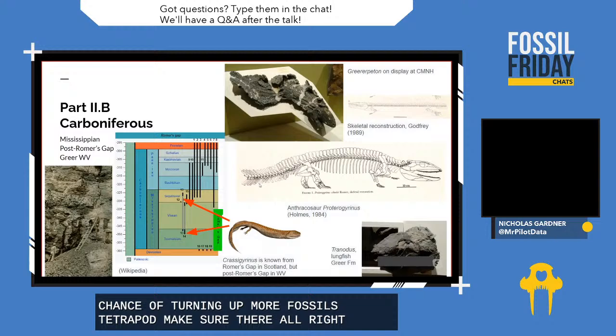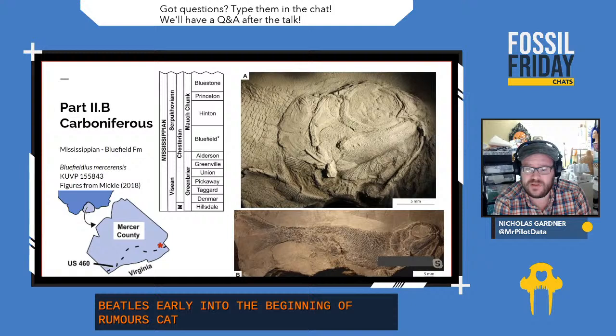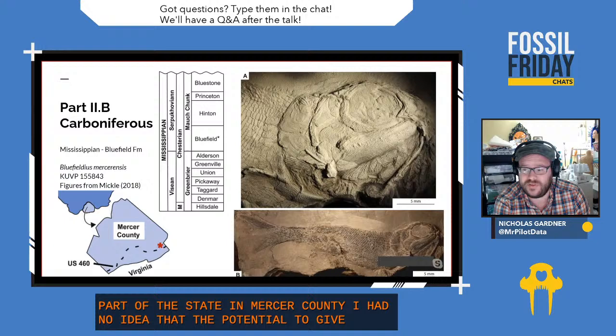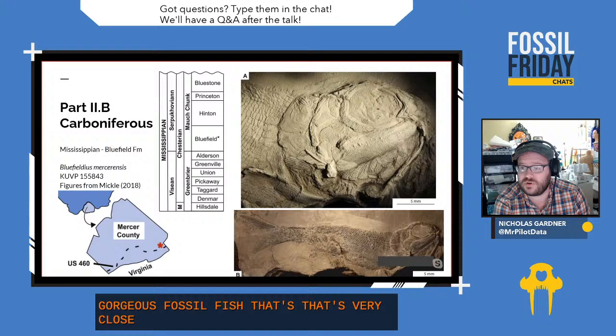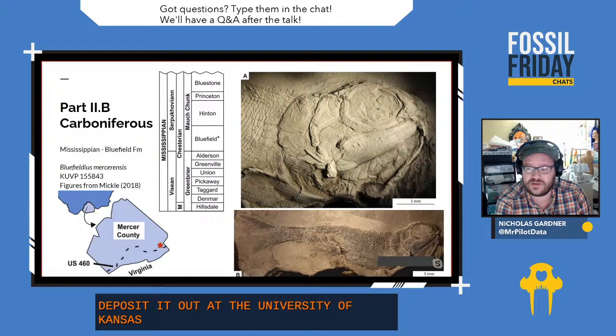Now, the other thing, earlier than this, this is early into the beginning of Roemer's Gap. This is down the southern part of the state in Mercer County. I had no idea that the potential to yield these kind of fossils could happen. This is a gorgeous fossil fish that's very closely related to the ancestors of modern fish called Bluefieldius. And unfortunately, the specimen is now deposited out at the University of Kansas.